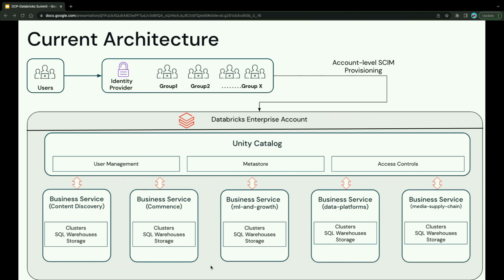In the current structure, the SCIM authentication and authorization is at the Unity Catalog level. One of the workspaces here you can consider the data platform core workspace, where we have all the core data. And all the other workspaces are business services workspaces. Each business service will be consuming or accessing the data and producing data sets that are domain-specific. Those data sets can be shared back to the data platform, or shared with anybody else who wants those specific data sets.